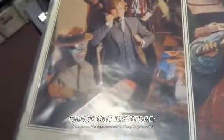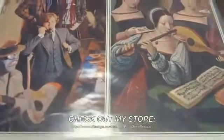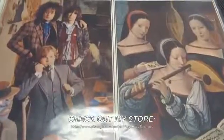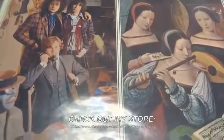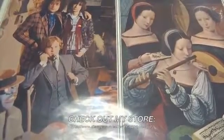I like this cover. Very interesting cover. Very interesting. Can't really say I'm really enthused by the music. Seems okay. Oh, there's some guitar in the background there.